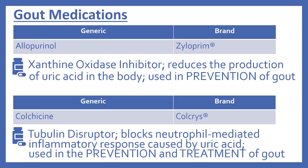First, we'll look at the gout medications. Gout is a condition of excess uric acid that leads to painful inflammation of the joints due to uric acid crystal deposits. So in the top 200, there's allopurinol, brand name is Zyloprim, and it's a xanthine oxidase inhibitor. It reduces the production of uric acid in the body, and it's used in the prevention of gout.